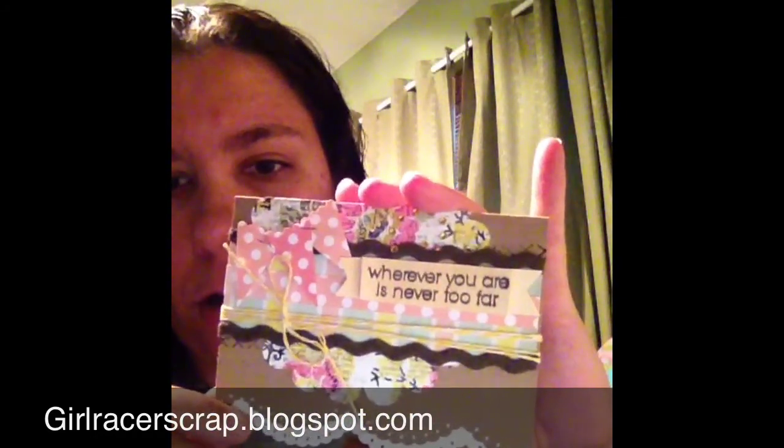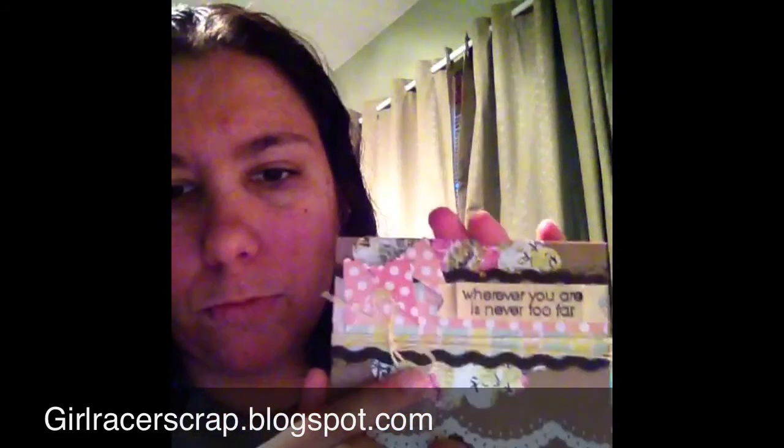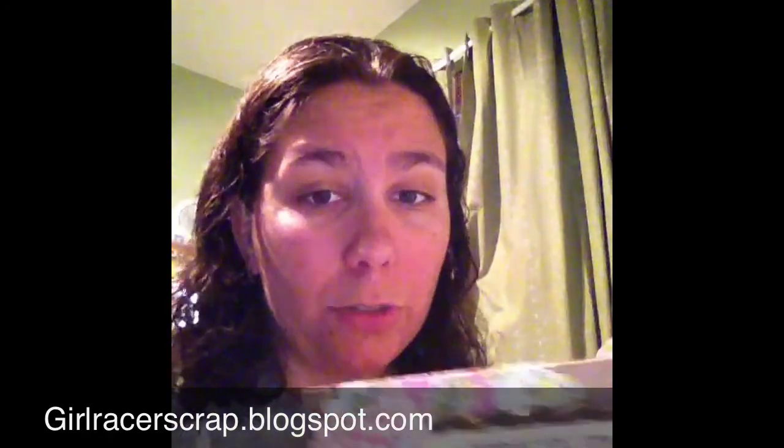So it says, "Wherever you are is never too far." So we have a lot going on. We had a punched edge of this big flower. It continues on this side. We got some rickrack. We got twine. We got bling. We got banners. This is actually a thin wood, and it was already pre-stamped for us. So that was a really elaborate card for a make and take, I thought. So we did that.